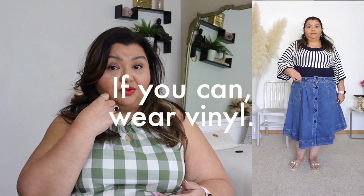If you can swing it, do a vinyl shoe, because anything with a vinyl is going to disappear. Even these shoes that have got some embellishment across the top of the foot in the form of pearls, still the fact that I've got the vinyl on these really does help to make the shoe disappear, which creates a longer leg line.